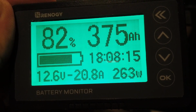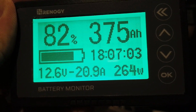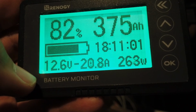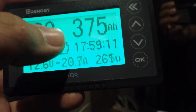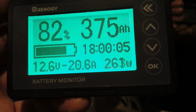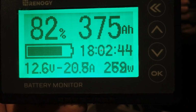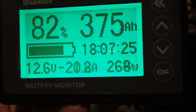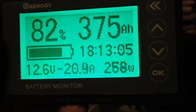So what this allows us to do is track how many amp hours come out and go back into the batteries. So you don't have to rely simply on the voltage of the batteries to know what your state of charge is. This thing tops out at 460 amp hours, which is half of our battery's capacity. Because they're flooded batteries, we need to plan to only drain them down 50%. So this thing is super handy and makes keeping track of where you are battery-wise very convenient.